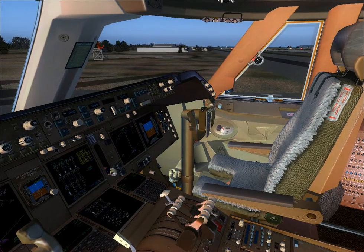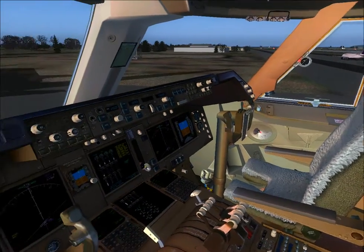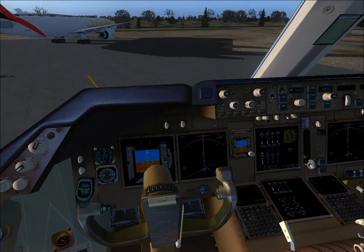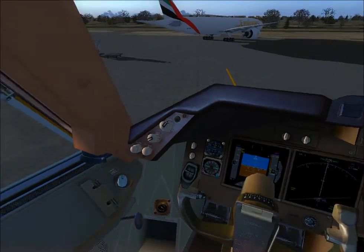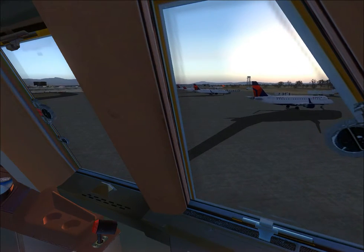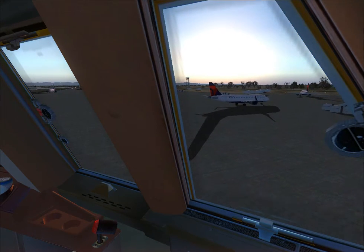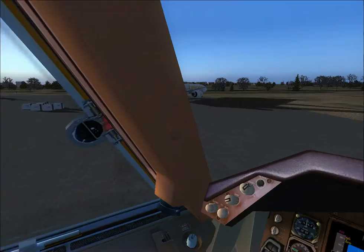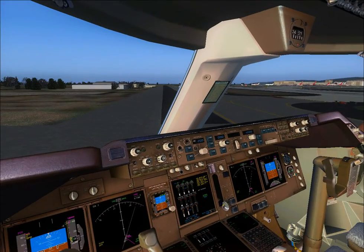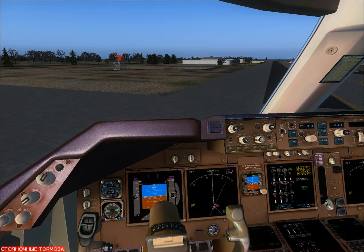Delta 917, LA ground, pass behind United at Bravo, runway 25 left, taxi via Bravo, hold short of Golf. 25 left, Bravo, short of Golf. For you, pass behind United, and then taxi via Bravo, Sierra North 3. Okay, 24 left, Bravo, Sierra North 3 behind United. Ground, looks like ready to push now. American 700, monitor tower 120.95.